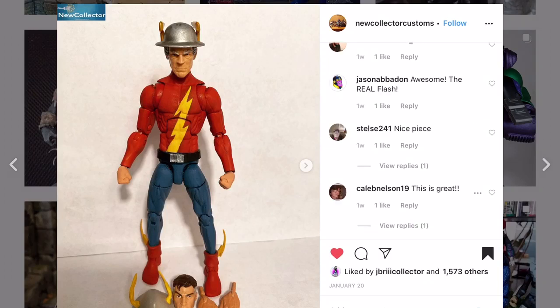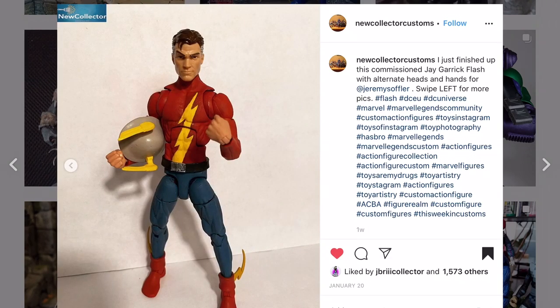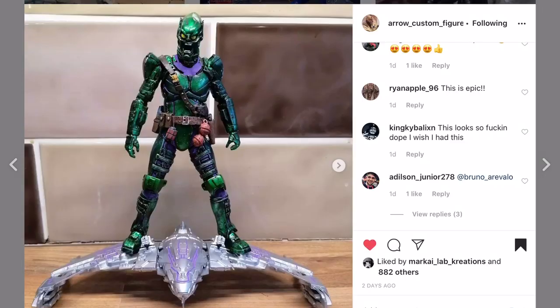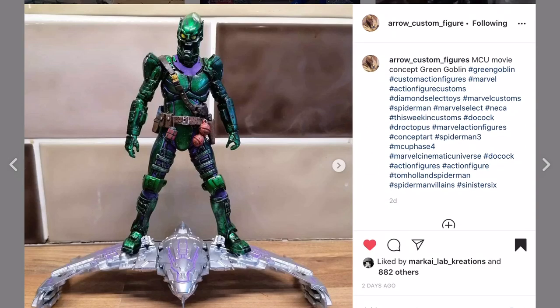New Collector Customs with a DC figure. We don't get too many DC figures here, but he's done a Jay Garrick Flash. This is another customizer that puts out a lot of customs and takes commissions. So if you're interested in his work, go take a look at his page. Arrow Custom Action Figures. Actually, a lot of these guys take commissions.